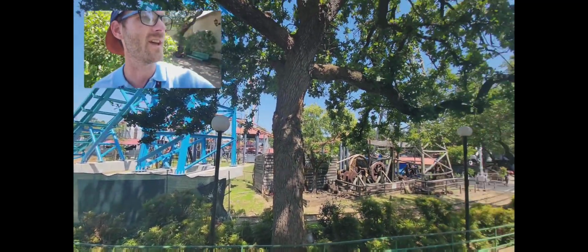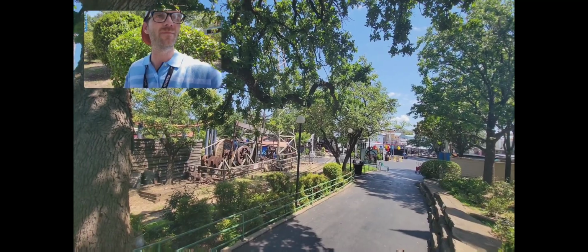Oh, here comes the train. It looks like it is gonna be going up, so that's pretty good.